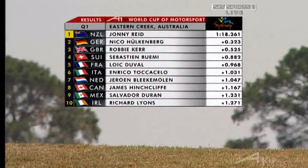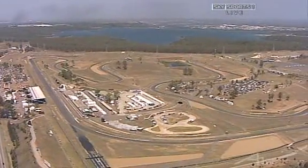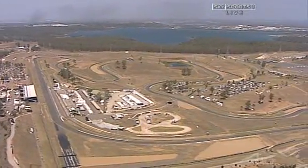Eastern Creek, Sydney, the venue for A1GP this weekend. Session 1 saw Team New Zealand putting in the quickest time, Johnny Reid in the driving seat, from Germany in 2nd, and GBR with Robbie Kerr much more impressive in Eastern Creek and currently lying in 3rd spot after Session 1. Session 2 then just about to get underway. The local fans watching on. Over to John Watson and Ben Edwards for more.